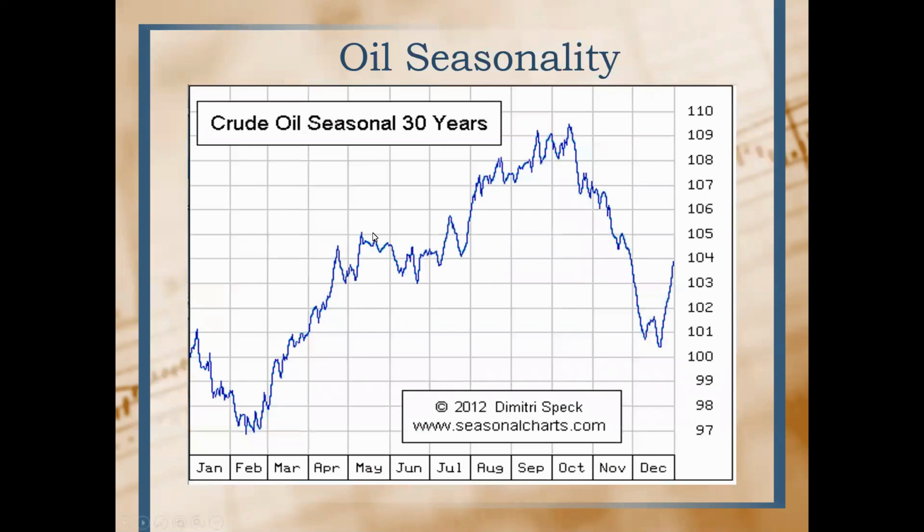Secondly, we take a look at seasonality. Of course, here's where oil is. You know, is oil going to get a sell-off? It's kind of interesting. Oil has been in a really, really nice uptrend almost since February. The chart of oil looks a lot like this seasonality chart. Normally this time of year, what do we get? We get a sell-off into the end of the year.